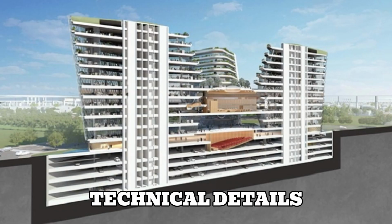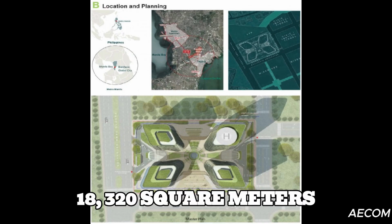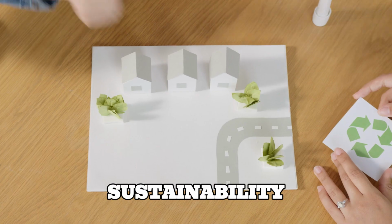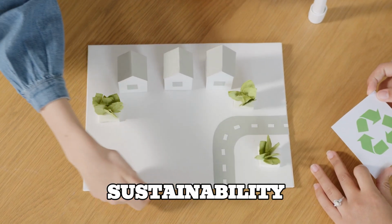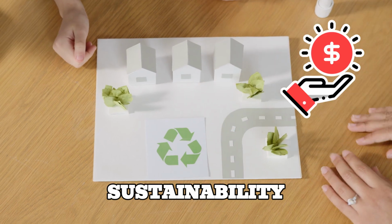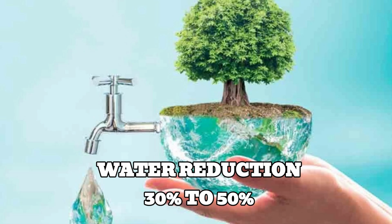Technical details. The building consists of 11 floors and 3 basements that stand on 18,320 square meters of land. It has a combined floor area of 85,925 square meters. Sustainability. Materials used are environmentally friendly, such as recycled materials. It has a total energy savings of 73% and water consumption reduction of 30% to 50%.